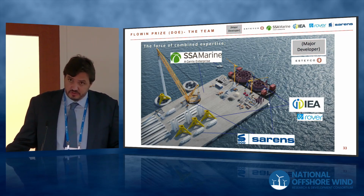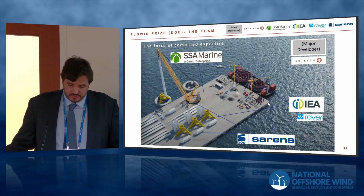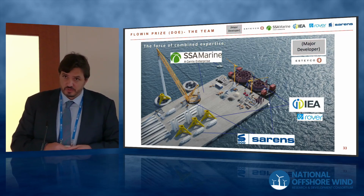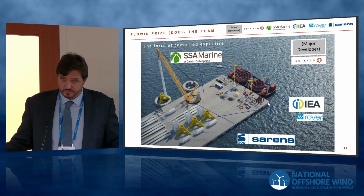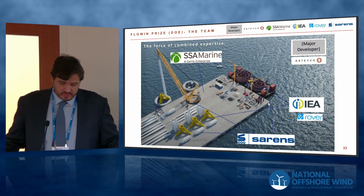We have on board Sarens, which probably many of you know. It's one of the leading companies in terms of heavy lift, and there's a lot of heavy lift operations here, with the ringer cranes that will be needed to install the turbines, the SPMTs to move these pieces. And also we are working with them on solutions for the construction barges, even using modular elements, and there are some good ideas coming up there.